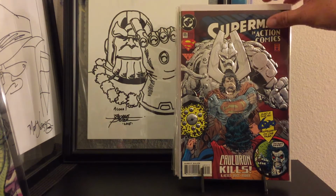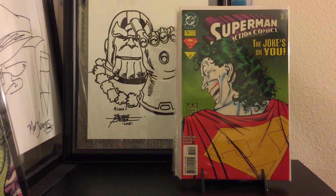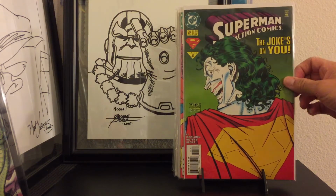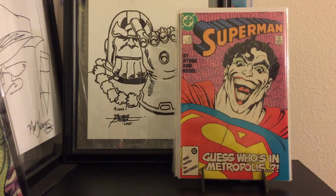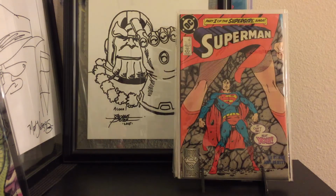Like I said, sorry if I'm not explaining what I got, but if you guys are interested in any of these, I guess you could hit me up, let me know. But yeah, I picked this up, the Joker with the Superman costume on, but it says J right there. Pretty sick. Again, Joker with the Superman costume on. Thought that was pretty sick.